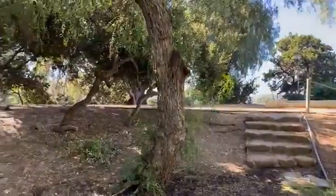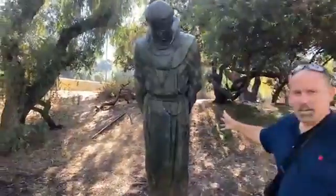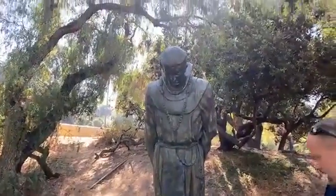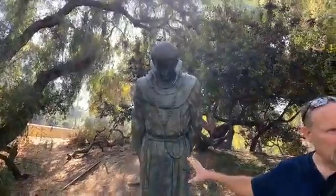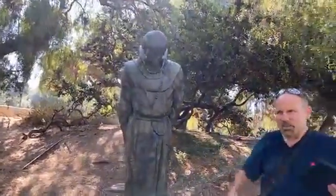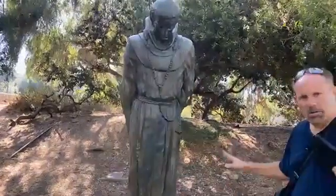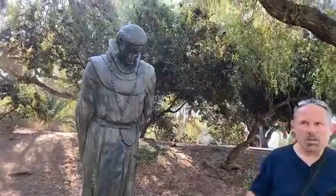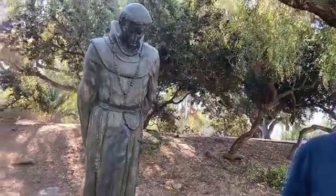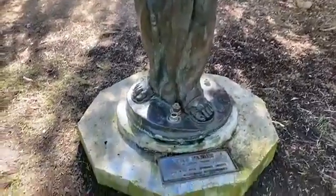So here's a nice statue of Father Junipero Serra. This is called the Padre. Arthur Putnam is the artist. He also did another one that we're going to see over here in just a minute called the Indian. But this was given to the San Diego Historical Society by the Scripps family. You know all about the Scripps family, a very prominent local family. So yeah, this is called the Padre.